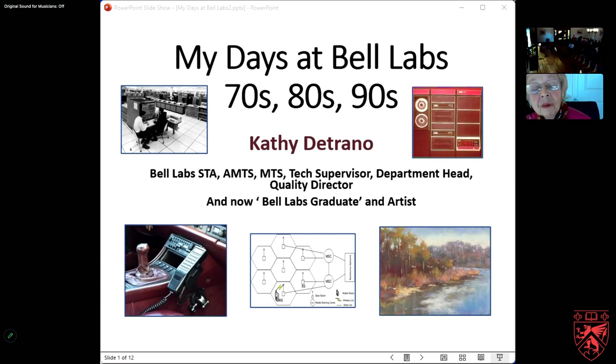Here we start. I'm going to talk about my days at Bell Labs. I started in the late 60s through the 70s, 80s, and 90s. The pictures on the front I chose on purpose. The first one is what the comm centers, huge comm centers, look like in those days with the air-conditioned floor that was raised about a foot and a half, and every once in a while you'd hit a tile that was shooting up cold air.